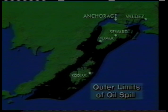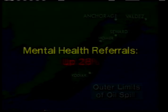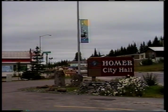A recent survey by the Alaska Department of Health and Social Services shows that those communities with substance abuse programs have seen admissions double since the spill. In Cordova, for instance, mental health referrals are up 28%. In Kodiak, up 50%. In Homer, where domestic violence has increased 1,000%, city officials, healthcare professionals, and residents are coping with a disaster that doesn't seem to end.